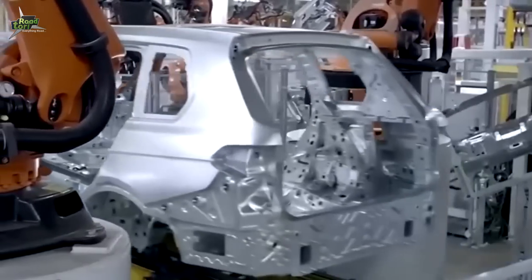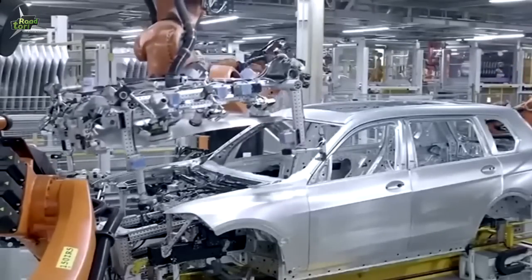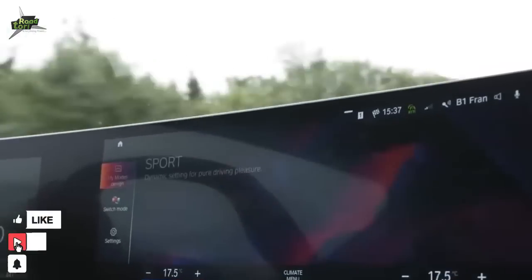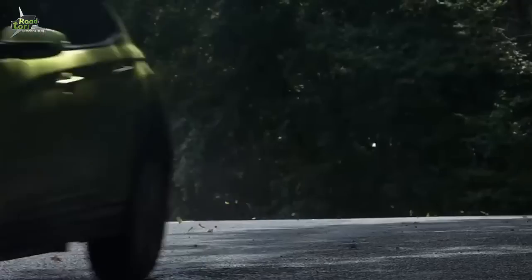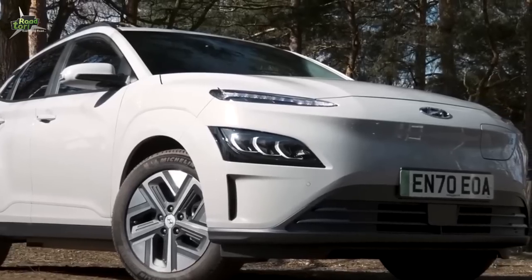Before concluding this video, let's ask a big question. Which car is most economical? An electric car is much costlier than an average petrol car. However, to get the full picture, you must also compare the cost required to travel a mile.